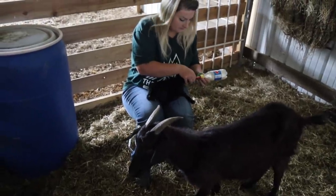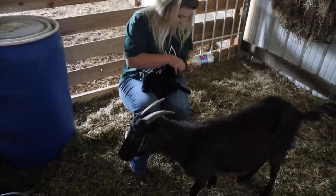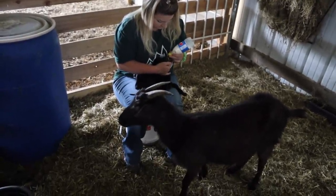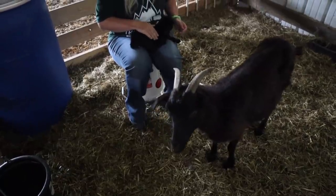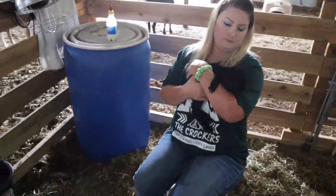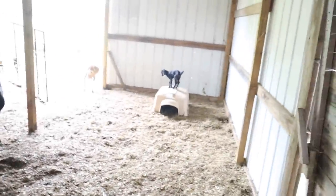All right, guys, so she's ate some of the bottle, but she don't have a real big appetite right now, so we might try it here in a couple hours or something to feed her a little more. The mom's looking fine. She's eating, drinking water. Her udder is getting a little bigger, but we still don't have any milk coming out of her teat yet. I don't know. It's not looking great for this little goat. We're going to try to bottle feed it all we can, but there's no guarantee she's going to make it.